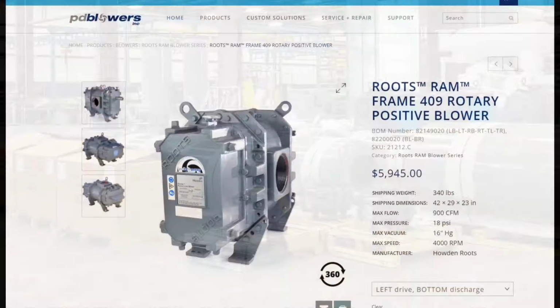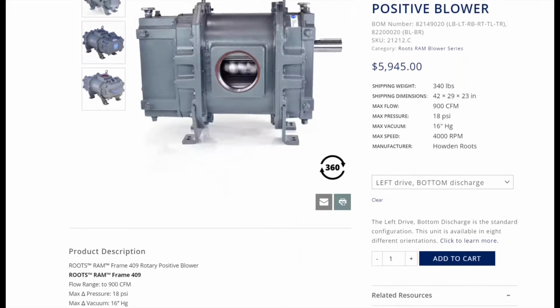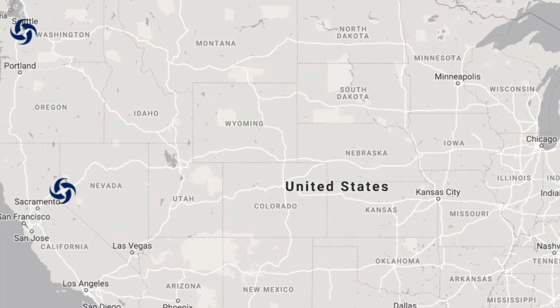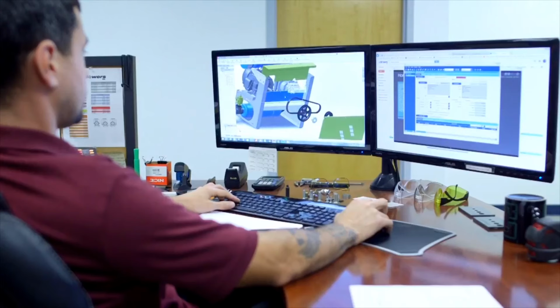Popular products are available for purchase at www.pdblowers.com and are stocked at our 5 locations around the United States, so you can get the equipment you need fast. Our team of experienced application engineers is happy to assist you with selecting the right products for your system, tracking down hard-to-find equipment, and fulfilling your orders.